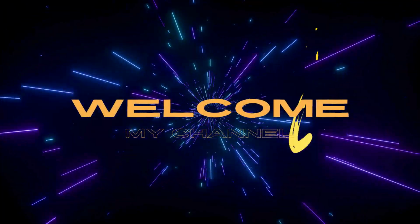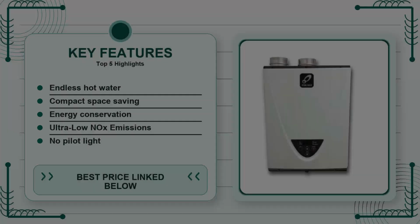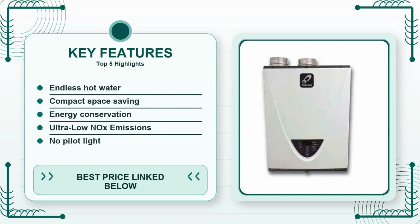Who actually needs a tankless water heater like the Takagi H3J DVN? That's the question most people ask once they realize they're staring at a $1,200 plus price tag and a manual that's thicker than a college textbook.